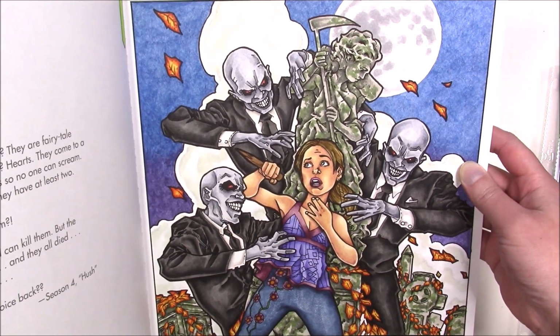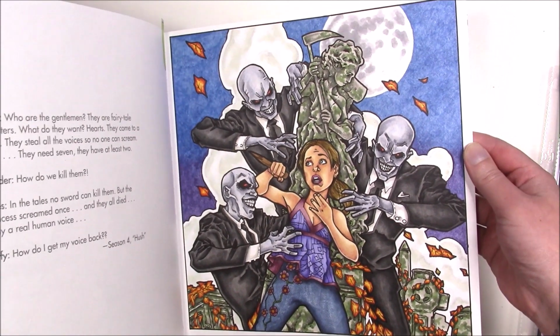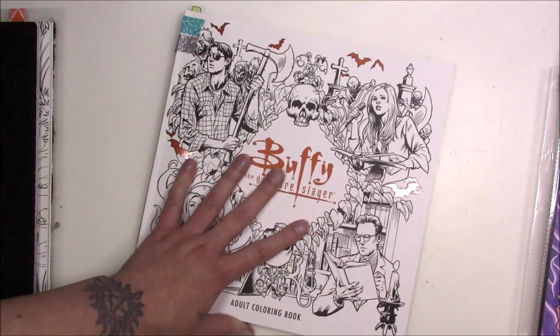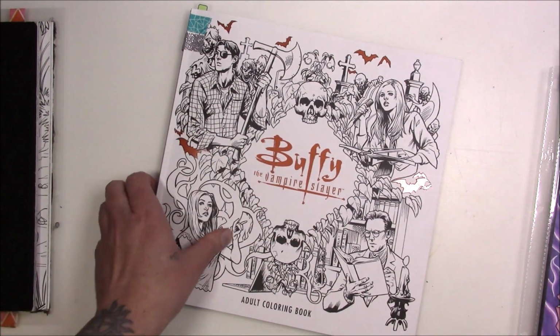It went really fast too, which was one of the things that I liked about this page. And the other two, they don't actually live here anymore.